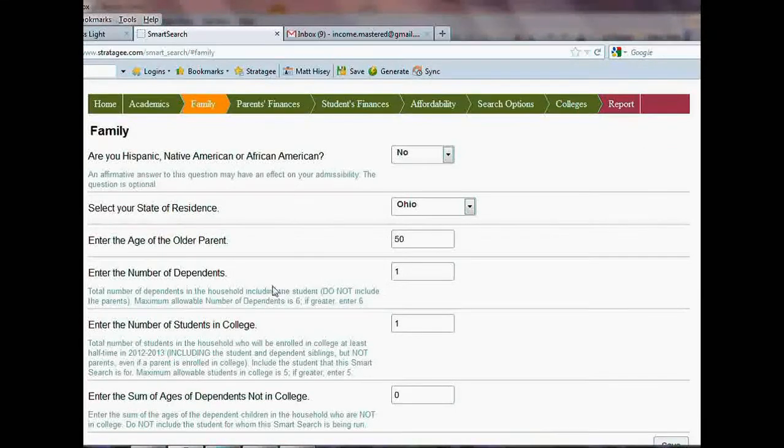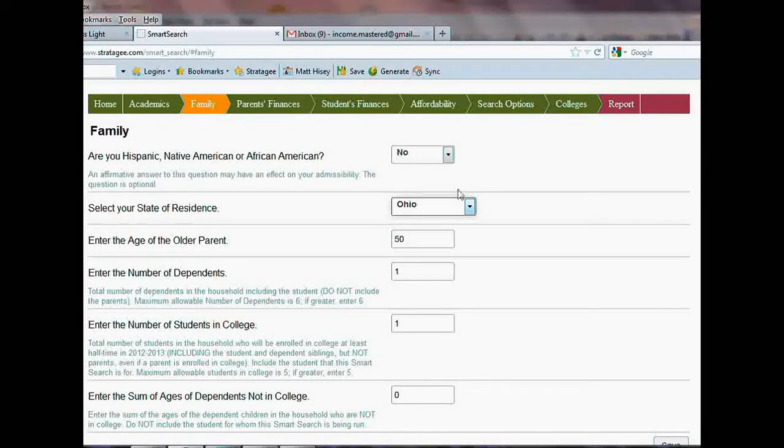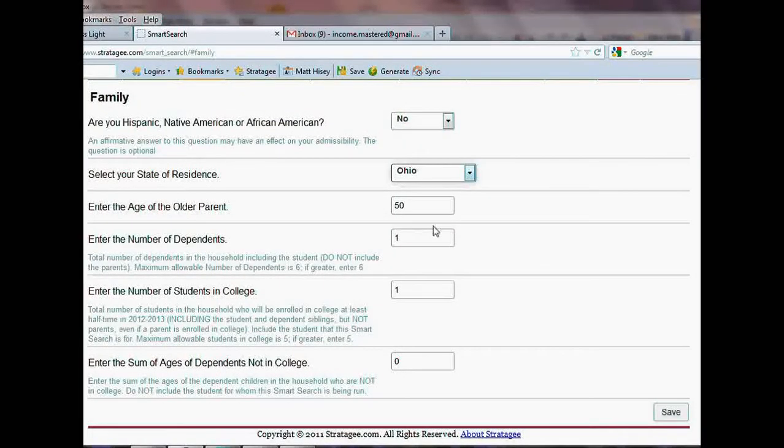So next, they're going to look at Joey's family information. How many parents are in the home, and what is the age of the oldest parent? We live in Ohio, so we're just going to use Ohio for now, but we can include any state in the country. Any type of ethnic background that they would consider: Hispanic, Native American, African American. In this case, no. And then how many kids are in the family and how many are going to college.